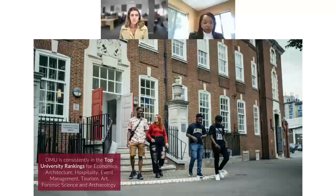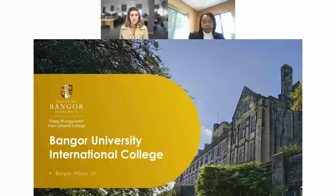So just some things to note. Top ranking university in areas for economics, architecture, especially hospitality, event management, and tourism, just to name a few.